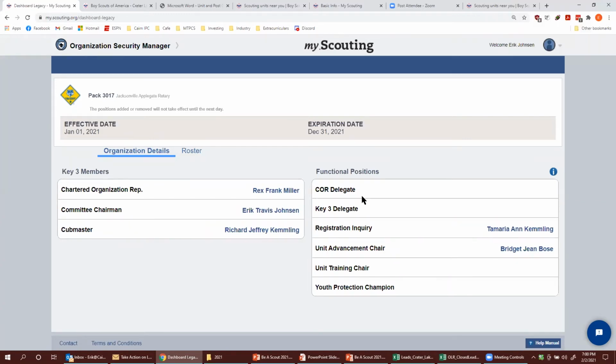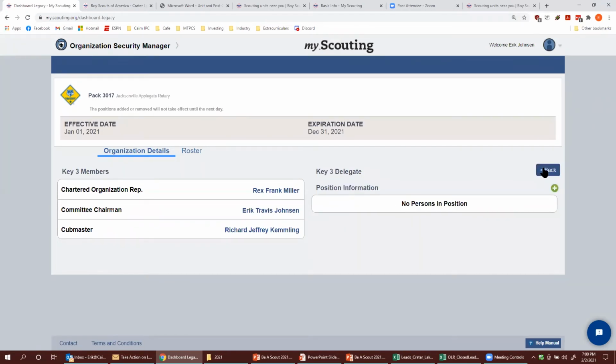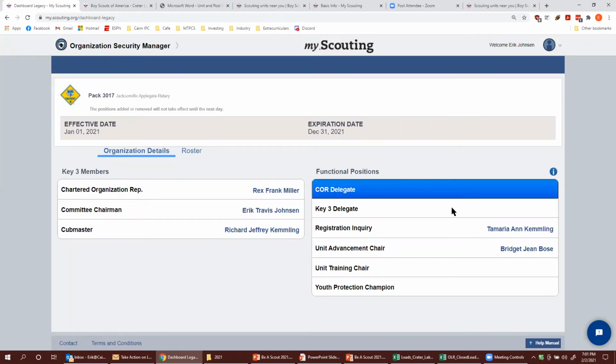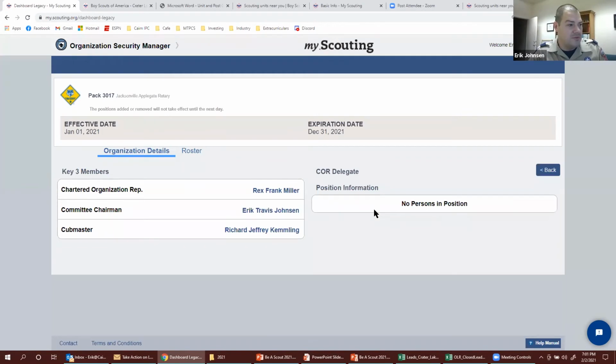So how do you go through and designate a COR delegate? Good question. I probably can't because I'm not a COR, but I can do the other ones. So I think that is a key point, where you just said the COR has to be the one to delegate. Yeah, if you needed to help your COR do that, you'd have to sit down with them and show them how to do that. So me as a committee chair, I could delegate that if I wanted to, but my COR has to be logged in and then can delegate the COR. Got it. Yep.